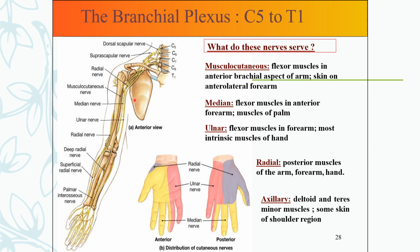Here you can see the ulnar nerve goes through the ulnar side, the median nerve in between, and the radial nerve goes through the radial side of the arm. In general, brachial plexus supplies both the upper extremities and the axillary area.